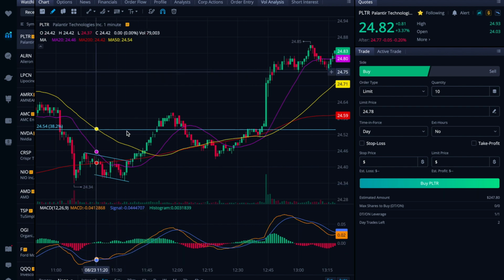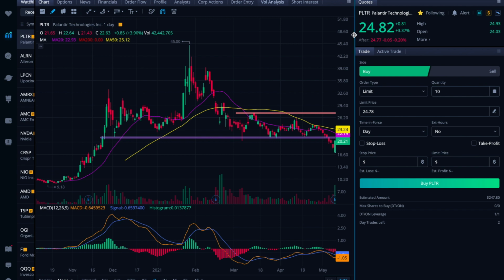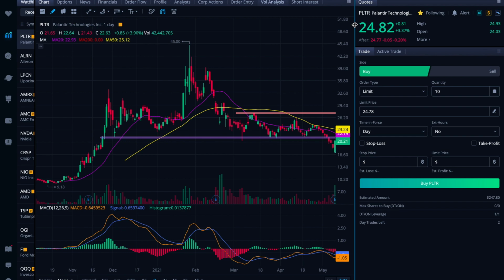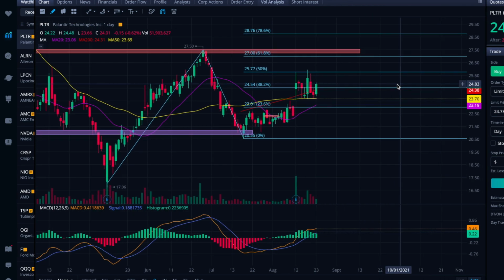This often can be a really, really good tell if you catch this price action going down while this MACD is coming up. So flipping over to the daily, if you had caught last Monday's Palantir video, you would have seen me calling out this bullish divergence that we saw on the MACD, where we saw the price action coming down while the MACD was still coming up.